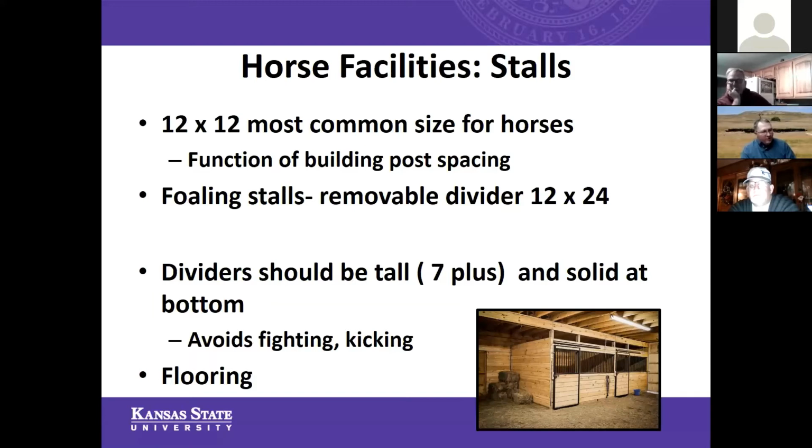Probably the most common size, as you look at different barns, is 12 by 24 foaling stalls. Pretty common. You'll see in some facilities, thoroughbred facilities especially, that do a lot of mares, a lot of 16 by 16 stalls. This is the standard in those barns. I've seen that in some particular facilities.